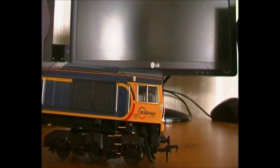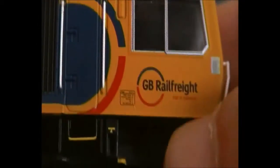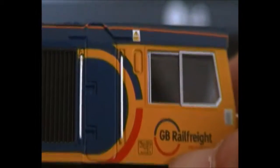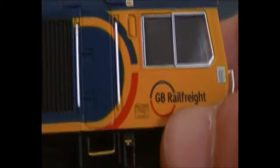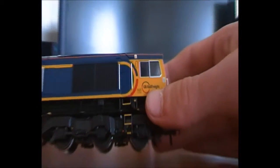I'll just zoom in there. Hold on, there we are. As you can see, you've got metal effect around the outside of the windows. GB Rail for that logo there, and all the specs there. You can't read them, they're that small, but they are there, and that's the main thing. Just there in this little black box next to the GBRF logo.